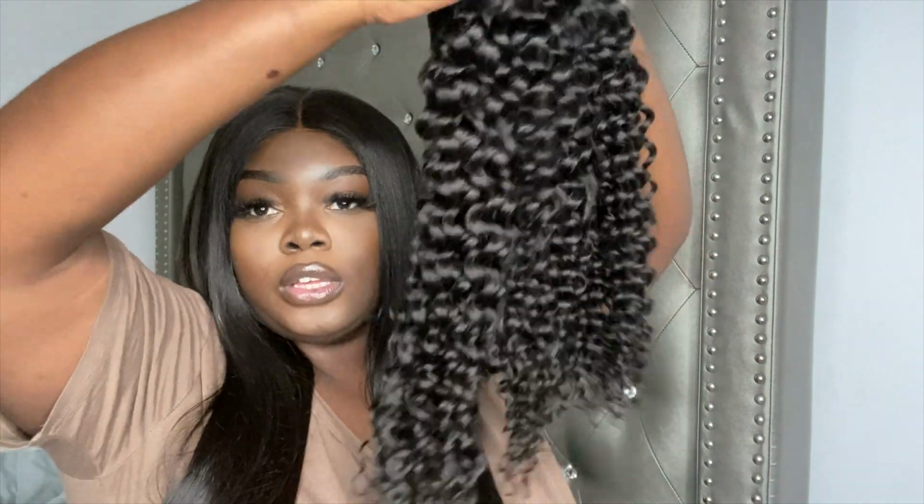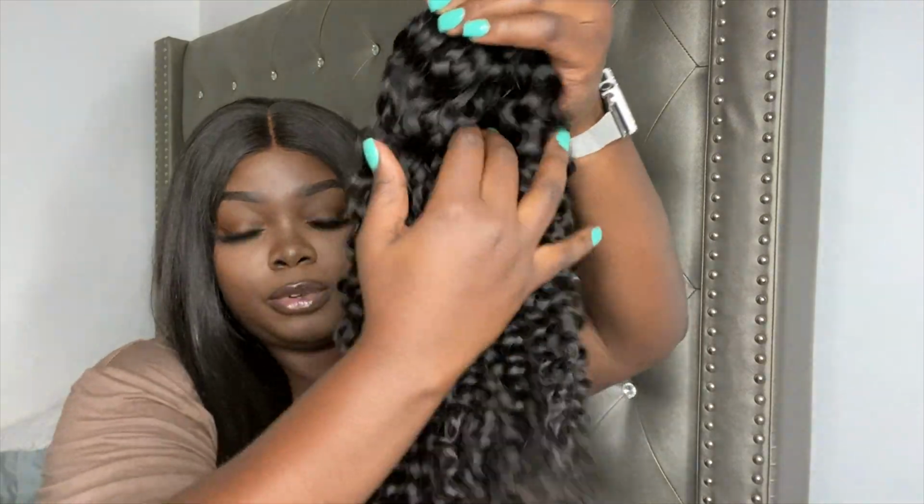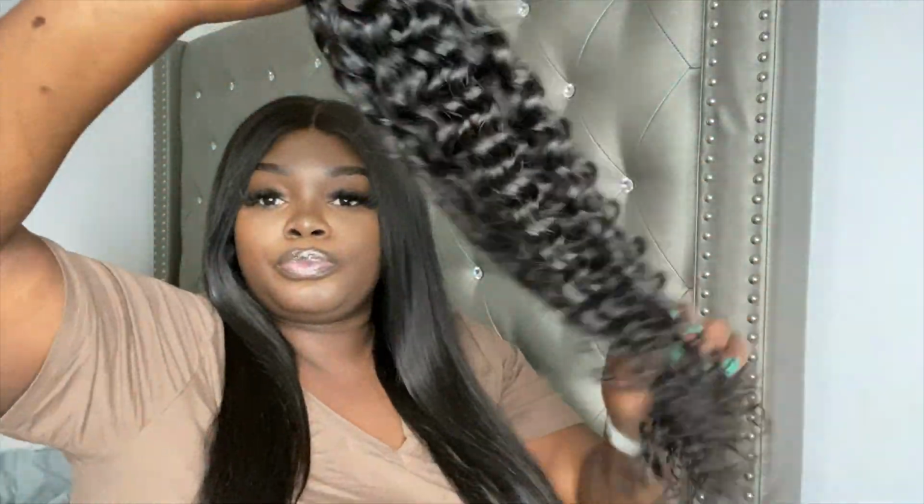I just want to show you guys a couple bundles before we even get started. So this is 22, 24, 26-inch deep curly bundles, Indian deep curly bundles from my hair company. Y'all see how pretty this is? It's so freaking soft and pretty. I really just pulled them out for the thumbnail, but since we're talking about pricing bundles, why not show y'all my bundles? So I'm about to make this into a wig for the ready to ship wig sale.